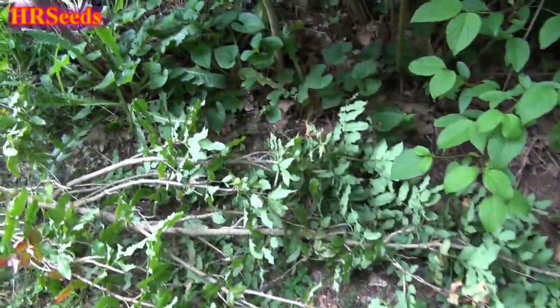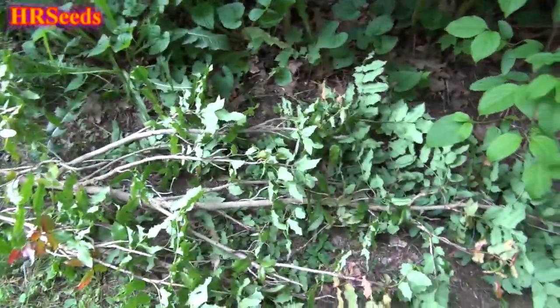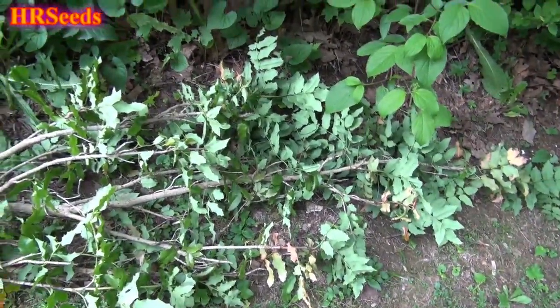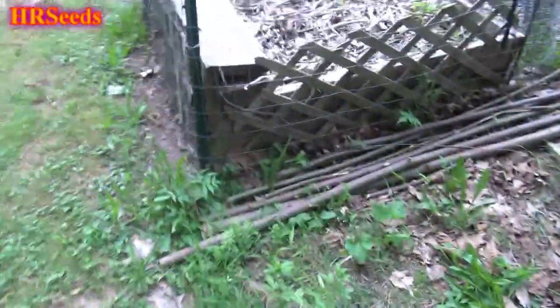Rip this out. I forgot what this thing was called. This was that one tree. I don't know if I'm going to plant this somewhere else. As far as I'm concerned, I don't need it no more. Maybe I'll plant it in there somewhere. It's starting to rain.